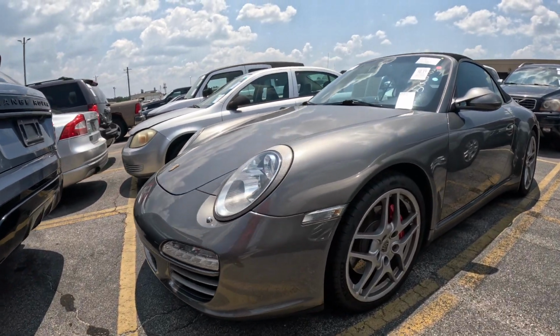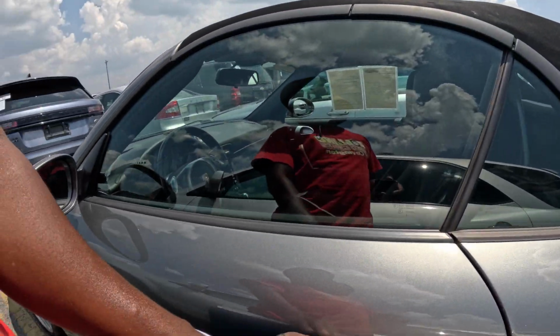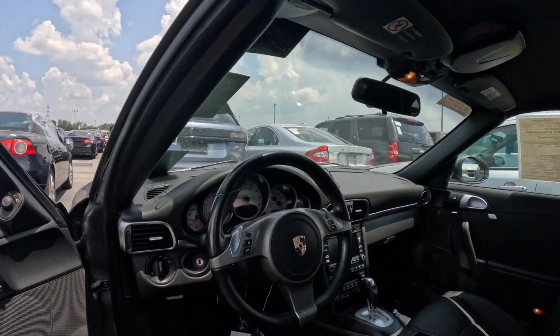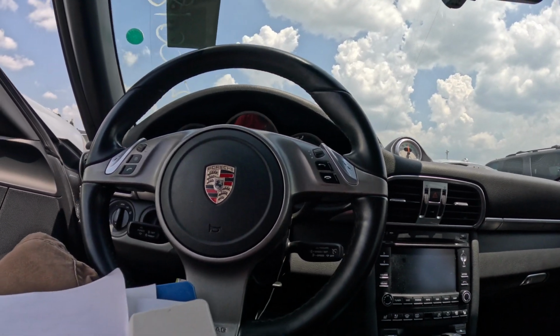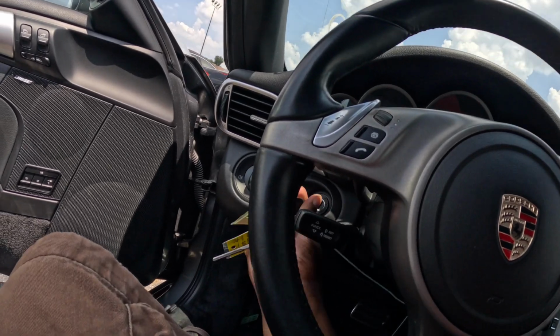Can't keep it moving without looking at the Porsche, y'all. This is a 09 with 64,000 miles on it. It's an automatic though, y'all. I'm gonna have a Porsche with an automatic. One thing about these things, they look basic. They look basic than basic. But I mean, it's just a fun car to drive.